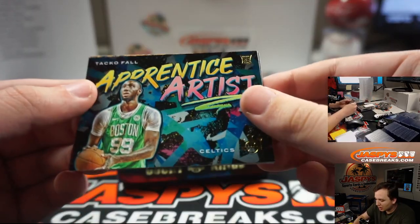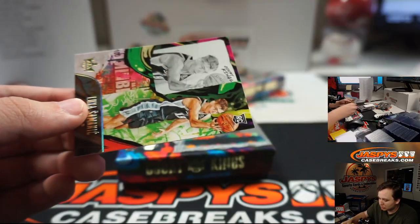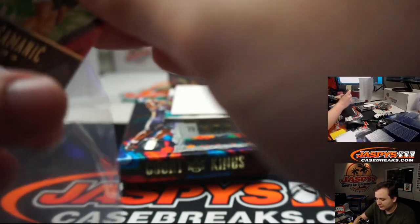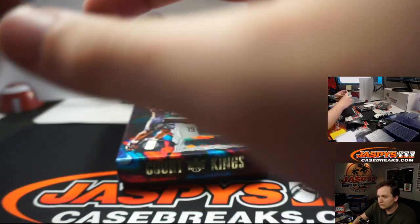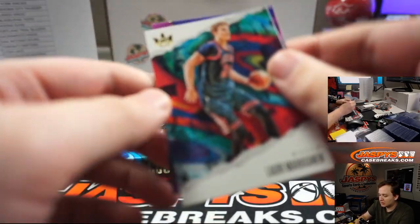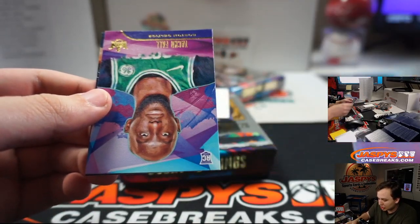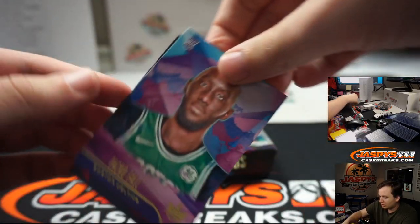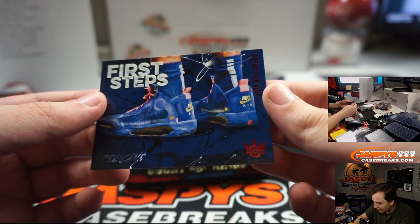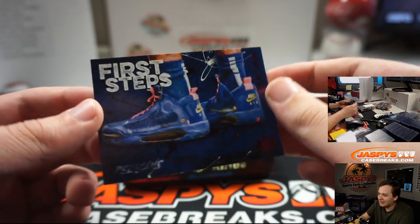Prentice Artist Taco Fall. There's a Maestro Donovan Mitchell. And level 2 Luka Samanich. Court Kings is hot, guys. Lauri Markkanen, Zach LaVine, Cam Reddish, Taco Fall. And first steps, is that Zion? Ooh. Zion Williamson, first steps red.